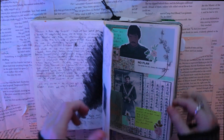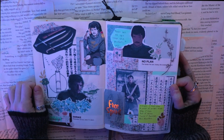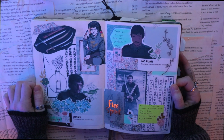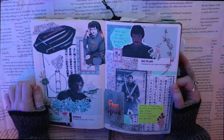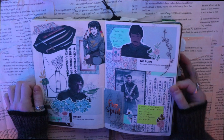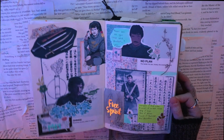Then we get to May. May was an interesting month. I tried to go for a very collage-y style cover page, which I hate this page. I made a TikTok of making this page, if you want to go check that out, if you really want to. It's really up to you. But I dislike how this page looks. Collaging like this is definitely not for me.